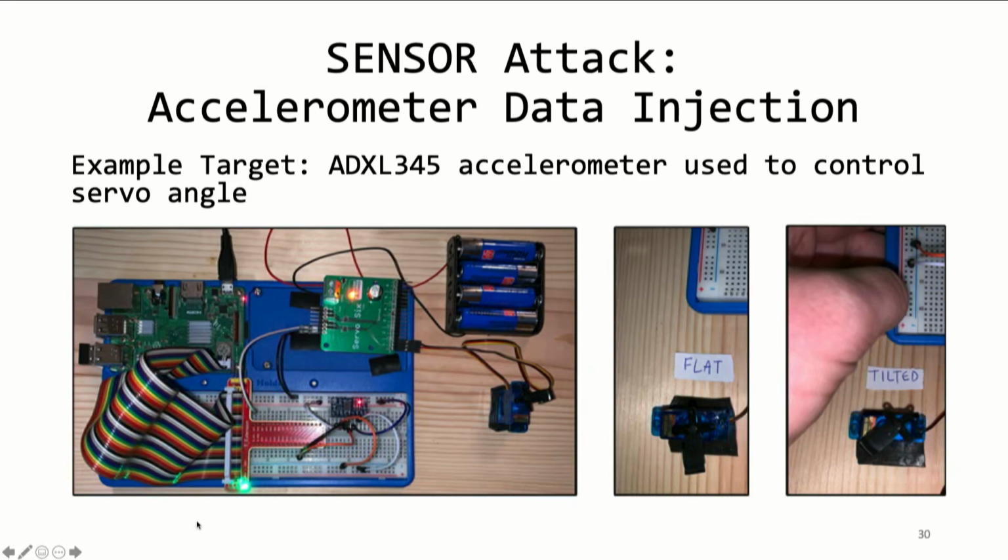To simplify this description, in the middle picture, the board is flat on the table, and we see that the servo is angled almost at like 6 o'clock because of the X, Y, and Z axis. And when we tilt the breadboard, we see the servo adjusted by the Pi and the drive controller to an angle between about 7 and 8 o'clock.